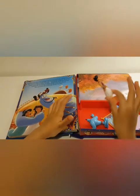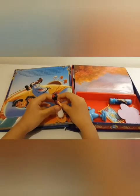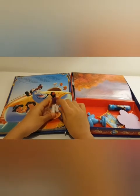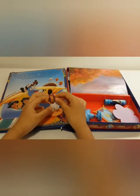Well, look at Aladdin. Wow. Look at his red. Okay, look at Aladdin. Wow, look at the back. Wow, it's fully purple here. Little purple hair, wow, look at his black hair.